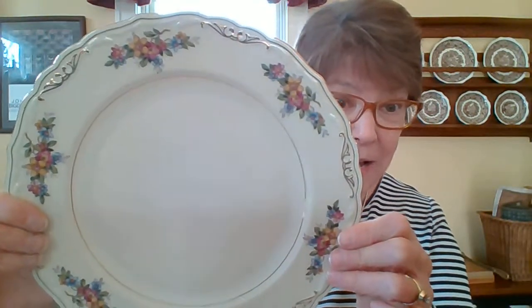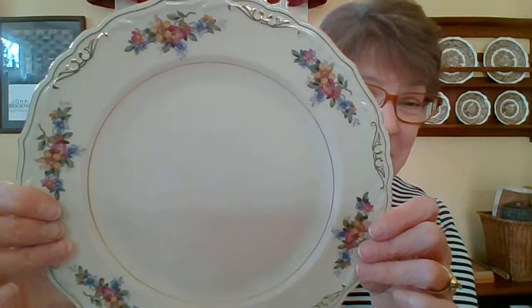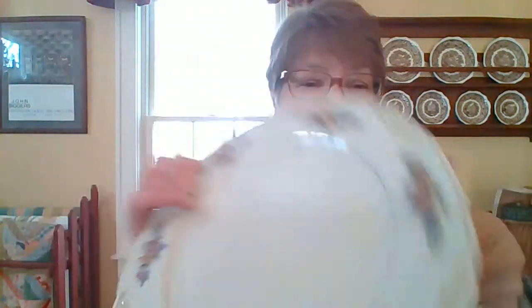I have a lot of these dishes. I have almost a complete service for 12 in this pattern, and so it's there for lots of people to choose to make their tables look really pretty.